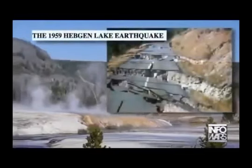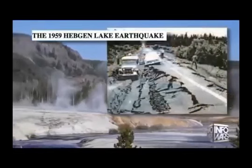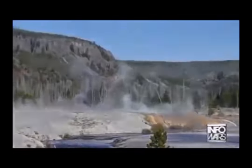So while we may be heading into another period of increased activity in Yellowstone, it's far from the largest activity we've seen since it became a park. Of course, everyone will tell you that it's not if, but when the supercaldera blows up.